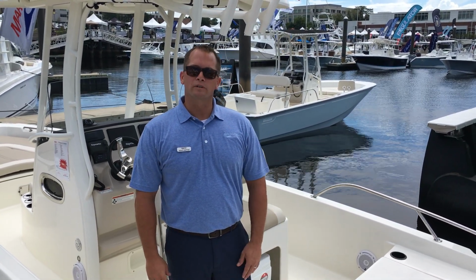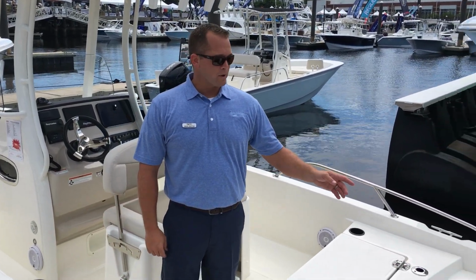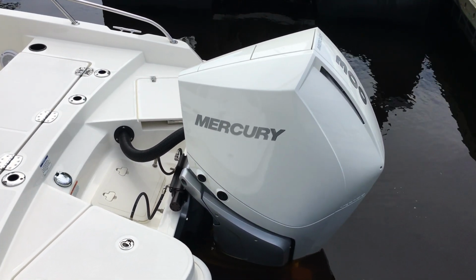And do a quick walkthrough of our 2019 Boston Whaler 240 Dauntless. First, I'll start with how we have the boat powered. It's the new V8 Mercury 300 horsepower Verado with the optional white paint.